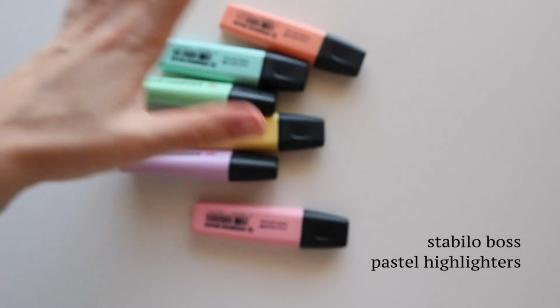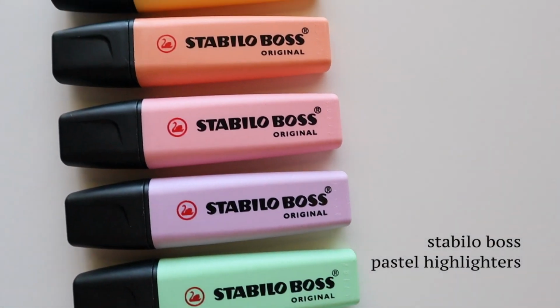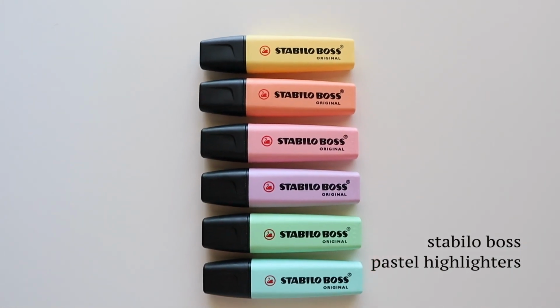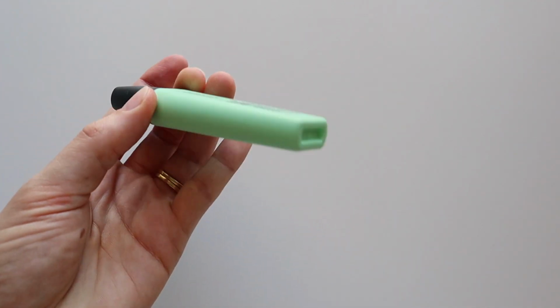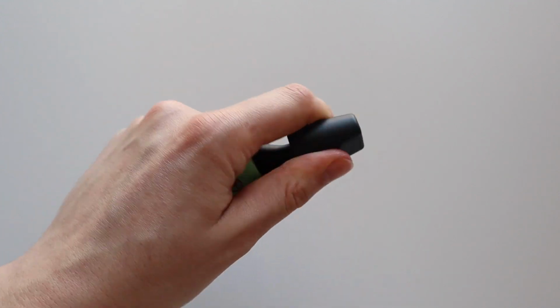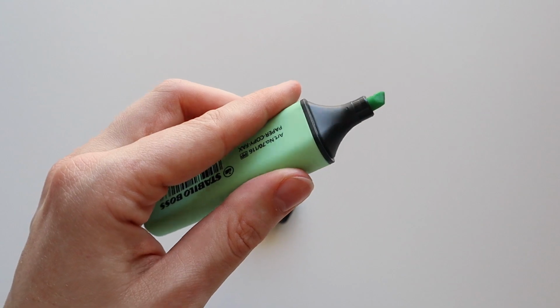Another popular choice are the Stabilo Boss pastel highlighters, and Stabilo offer fluoro tones as well as pastels, as I'm sure many of you are already aware, and there's a wide variety of highlighter thicknesses as well. So the ones that I have here are the chunkier ones, and that's just my preference. I prefer having a larger pen to grip onto when I'm highlighting and things like that.